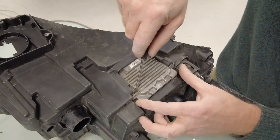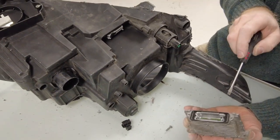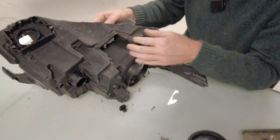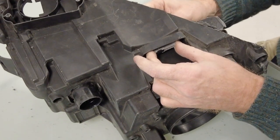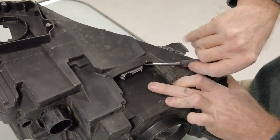Right, so let's have a look. I think it goes into some sort of a rubber seal, it feels like. Yeah, so the connector stays fixed and we've got a little rubber sealing gasket onto the printed circuit board inside. Right, and then I think we can release this connector, hopefully. I think it feels like it's got little wings on the side. There you go.